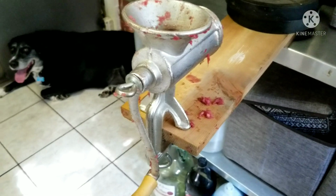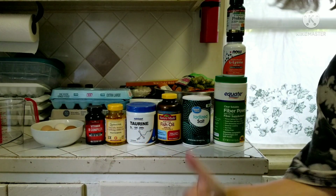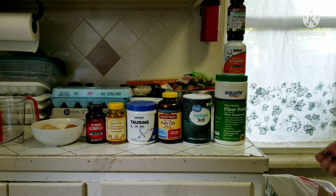I'm gonna have my dad help me though, because I don't want to mess it up and break it. So yeah. Okay guys, my supplements arrived. I bought these off of Amazon, at least some of them. So let me just go through them real quick.